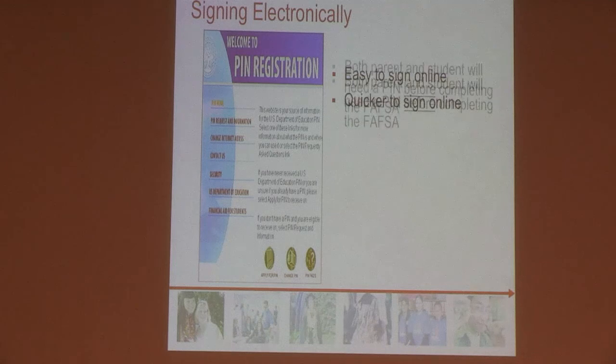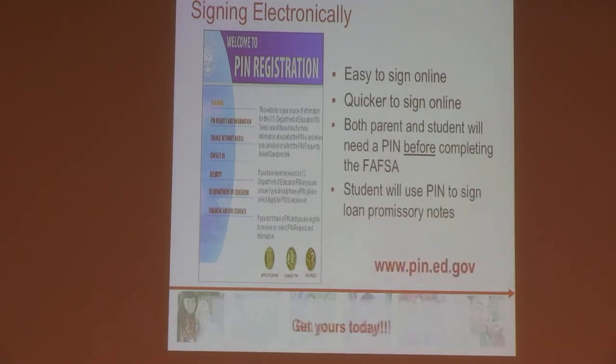Okay, so when you complete your FAFSA, I'm going to give you homework for tonight. You need to get a PIN. Okay, it's a 4-digit number, and that basically serves as your signature on the FAFSA. So one parent needs to have a PIN, and the student needs to have a PIN. It's a 4-digit number that serves kind of like your Social Security number, even though you are going to be using your Social Security number on the FAFSA.